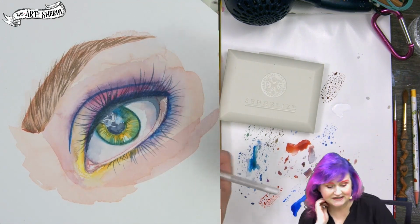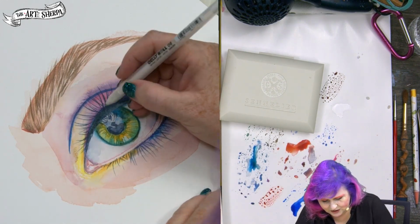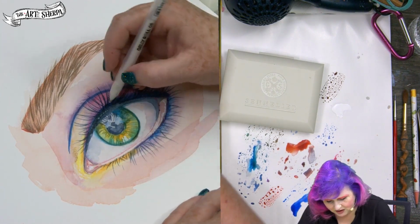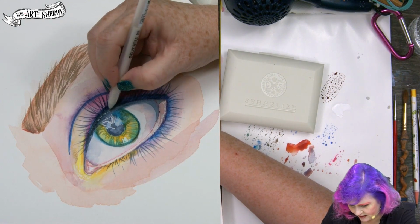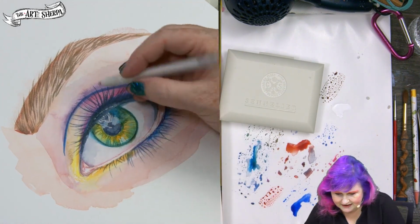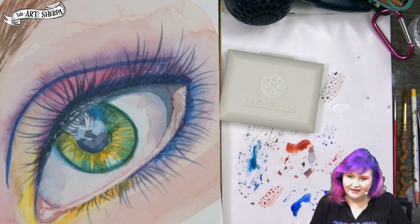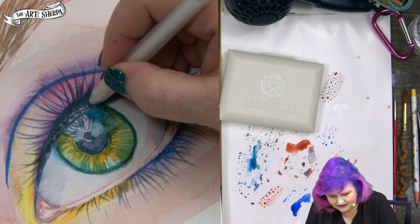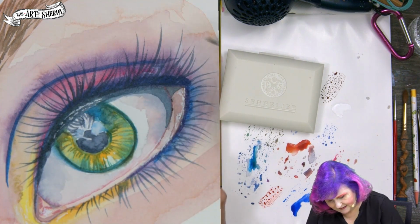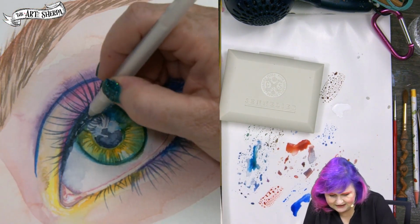Now, if this is dry, which it feels like it is, I'm going to take my jelly roll. This is by Sakura. I get them on Amazon or in the art store when it's open. They're made to work over dark paper, and I find that they work really well on this because it lets you do this reflection, which is whatever's going on there under the lid, and it gives you that kind of cool bit there. Isn't that cool? Adding those little whites there.